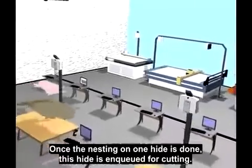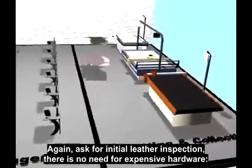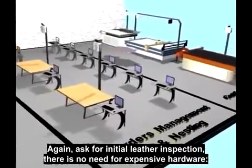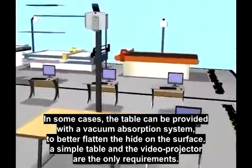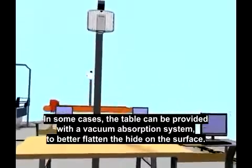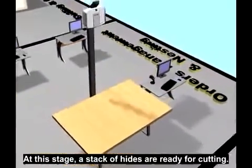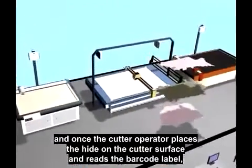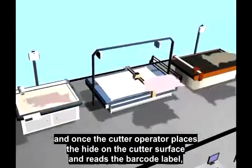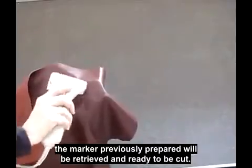Once the nesting on one hide is done, this hide is queued for cutting. Again, as for initial leather inspection, there is no need for expensive hardware. A simple table and a video projector are the only requirements. In some cases, the table can be provided with a vacuum absorption system to better flatten the hide on the surface. At this stage, a stack of hides are ready for cutting. For each hide, a marker is waiting in the database, and once the cutter operator places the hide on the cutter surface and reads the barcode label, the marker previously prepared will be retrieved and ready to be cut.